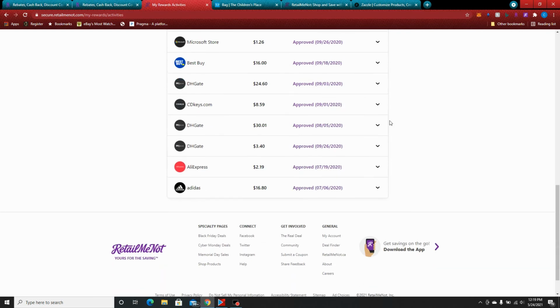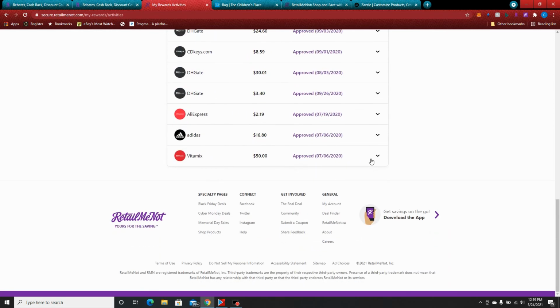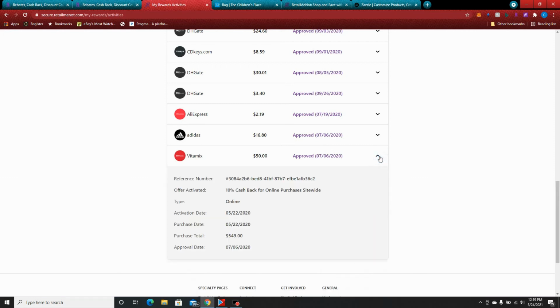Again, I just want to show you guys how long I've been using this. This goes all the way back to July. And the first thing I bought was this Vitamix. I think I bought this Vitamix in March or April. But shipping was real slow during that time. So there you go, I purchased it in May. Wow, almost exactly a year ago now. And the Vitamix is amazing. I need to do a video on that. But I spent $5.49. And again, it was up to $50. So that gave me 10% cash back, and they gave me $50 on that.